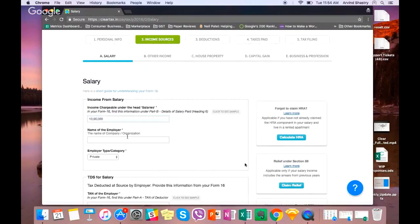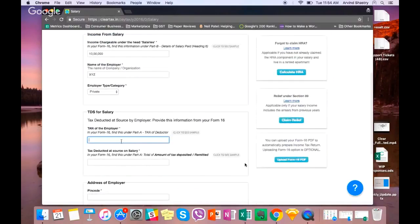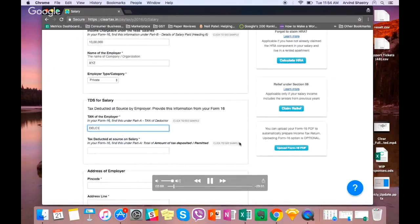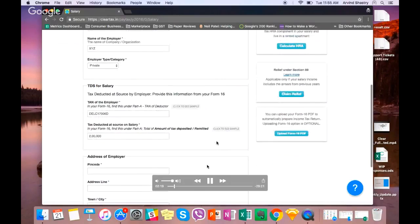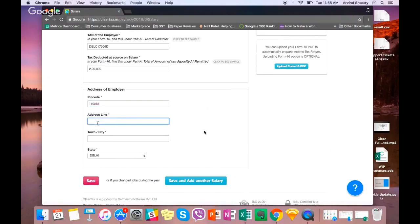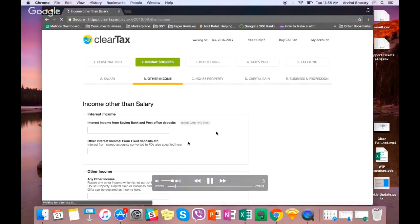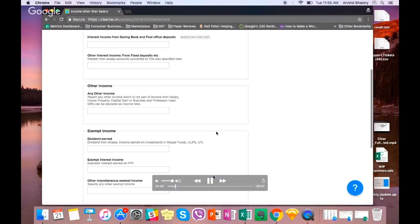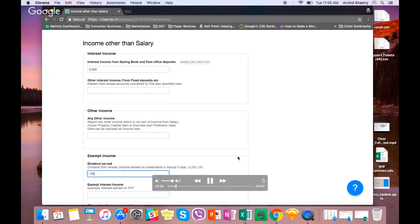So you can see that I am entering the salary details. As I have a Form 16, I am not uploading it; I am manually entering it. I simply enter the income chargeable under the head salary. Then I have the TAN of the employer. After the TAN, I have to enter the salary details and TDS deducted from salary. It is simply mentioned in your Form 16. For credit of tax deducted, it's mandatory for you to enter the TAN details. After that, you simply enter the address information. Then we skip to the next, other information.